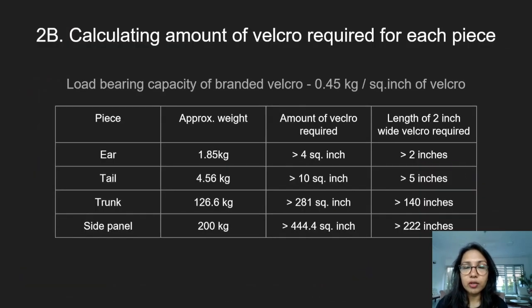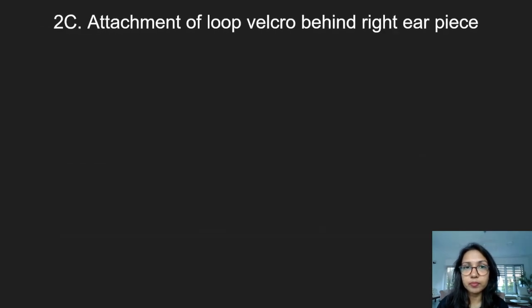The total amount of Velcro required to mount each piece was calculated based on the weight of that piece and the load-bearing capacity of the branded Velcro. The Velcro used ended up being much more than what was mathematically required, but it was better to err on the side of caution due to the heavy weight of these valuable pieces.